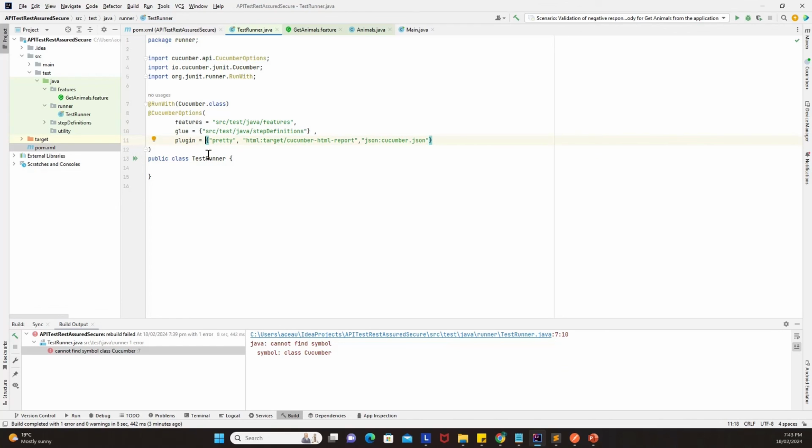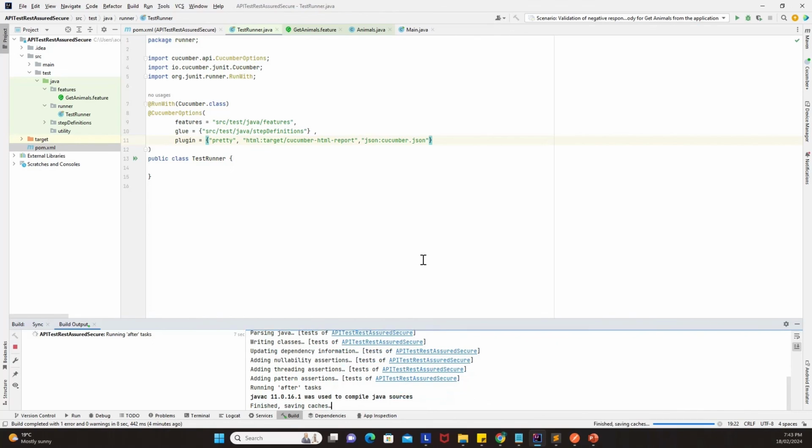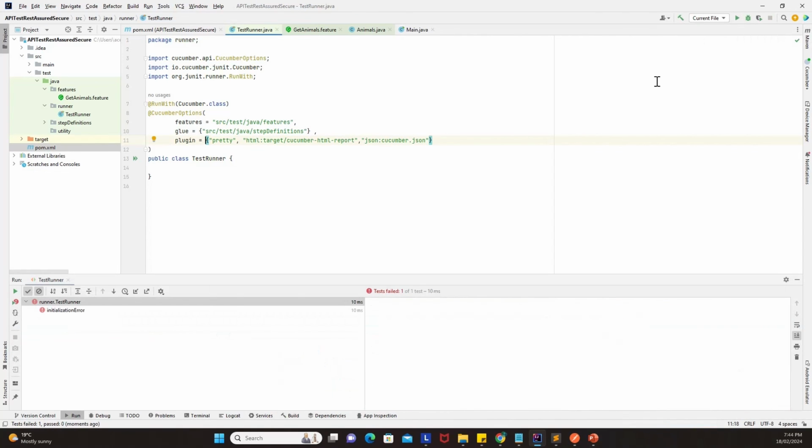Now because this test runner file is done, I'll click on build and click on rebuild project, and a rebuild will happen so that we don't have any errors in the project. Once the build has been completed successfully, it has taken around 7 seconds. So I'll select here the current file and then click on run TestRunner.java. Okay, so I'll just click on this run button.